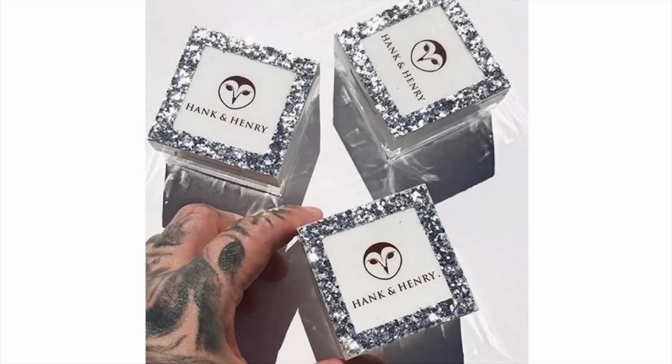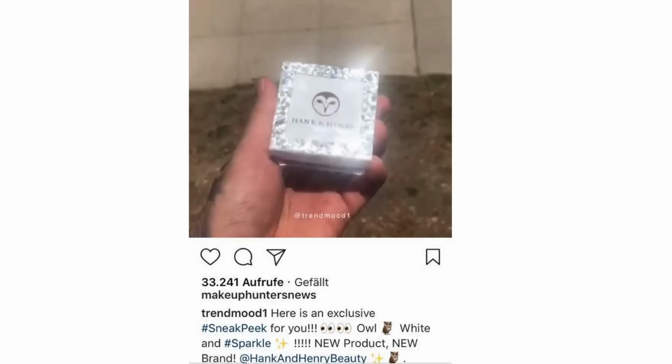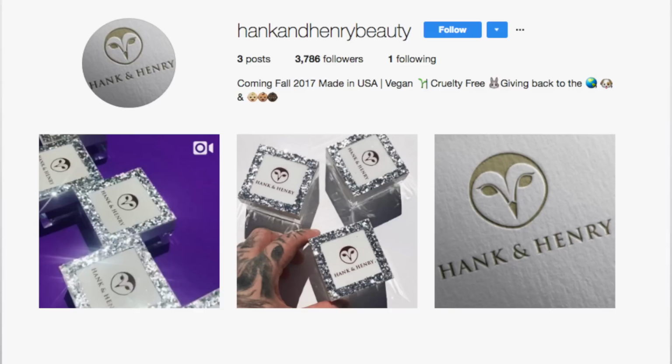Actually, there's a new brand called Hank and Henry coming out. Cute little owl logo, with silver sparkles. We don't know what it is. See, that's the thing. It's a Hank and Henry beauty brand, so clearly we're going to talk about it on Beauty News. Yeah, of course. But I don't like brands that hype things when I don't even know what they are. This could be a little turd in a box for all we know. When I checked their Instagram account last, they had like four or five photos up. So they're brand new.